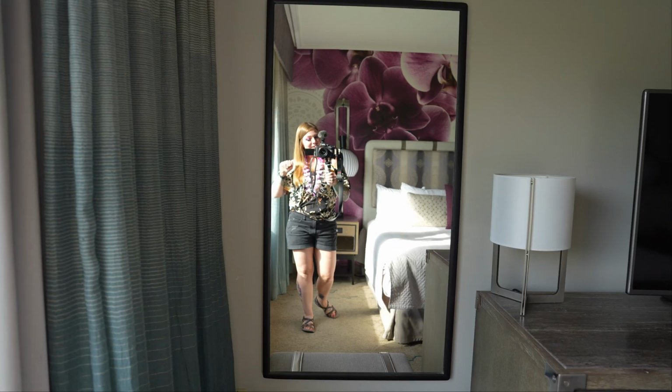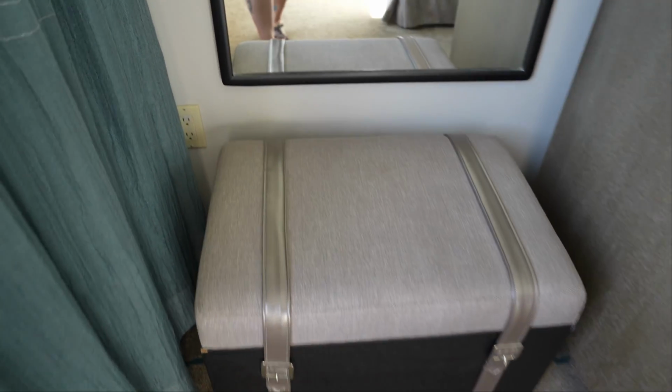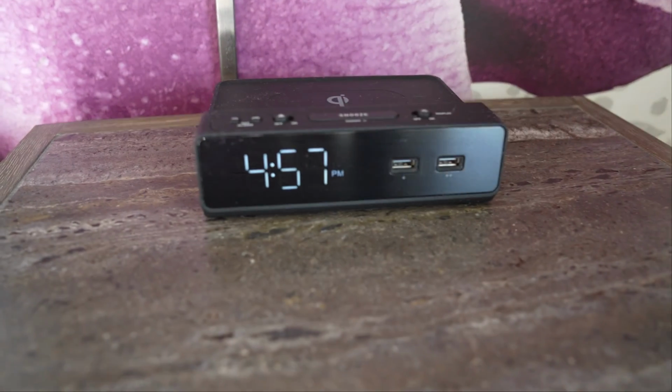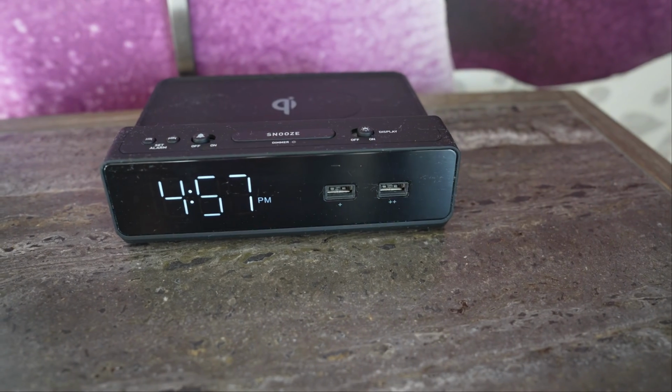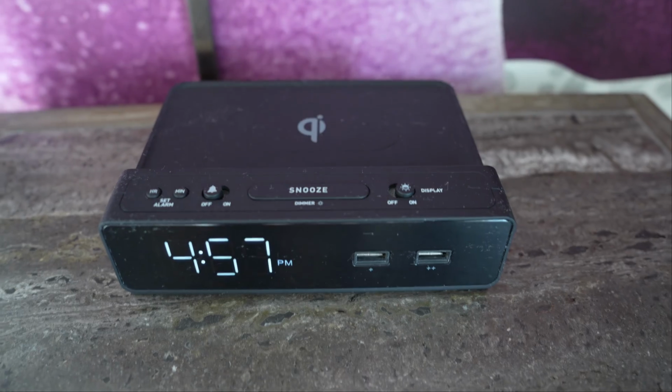There's another mirror right there. And then it looks like a little ottoman, a little place to sit, put your shoes on in the morning. And then just tucked away here, I just noticed we have another outlet. On the right side of the bed, we have an alarm clock, and it looks like it has 2 USB chargers as well. And I'm thinking on top that might be a charging pad, but I'm not sure.